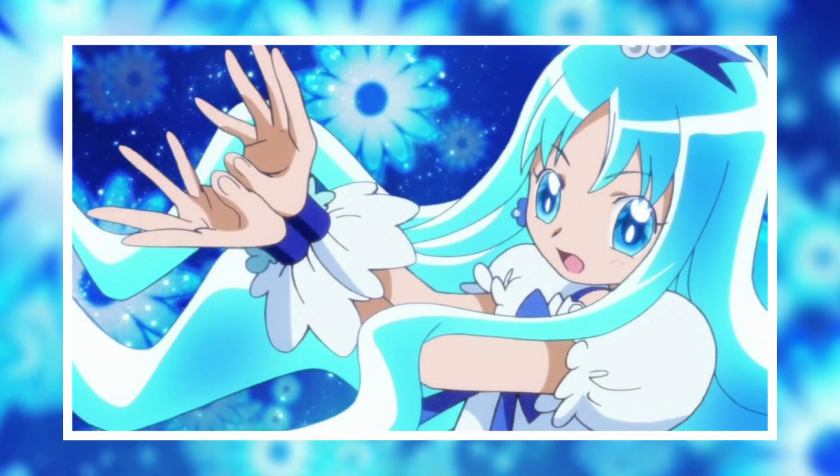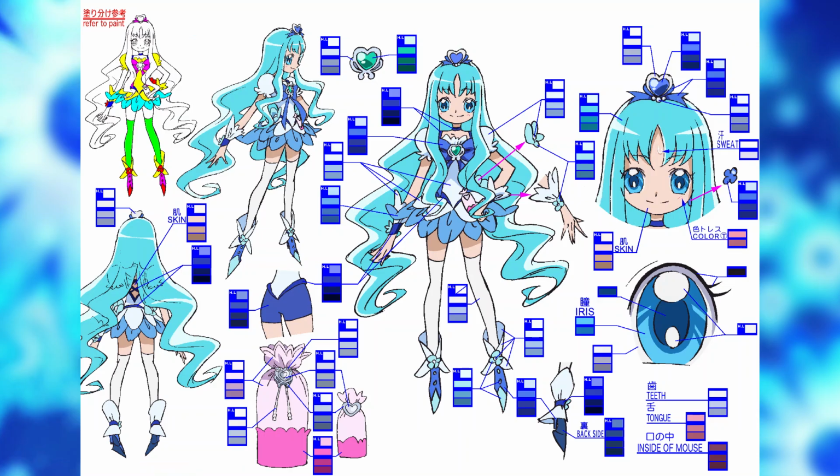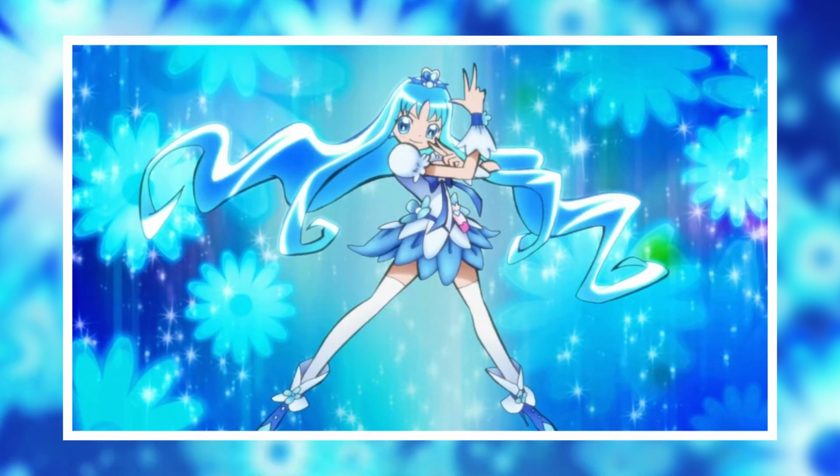Cure Marine is our blue Cure, and she's got a very fun and vibrant design. The palette is a lot better with lots of white and a wider range of blues. Marine has long wavy hair that parts into two twin tails. It's a vibrant cyan that suits her bright personality. I also love the shading on it to emphasize the wavy line art.